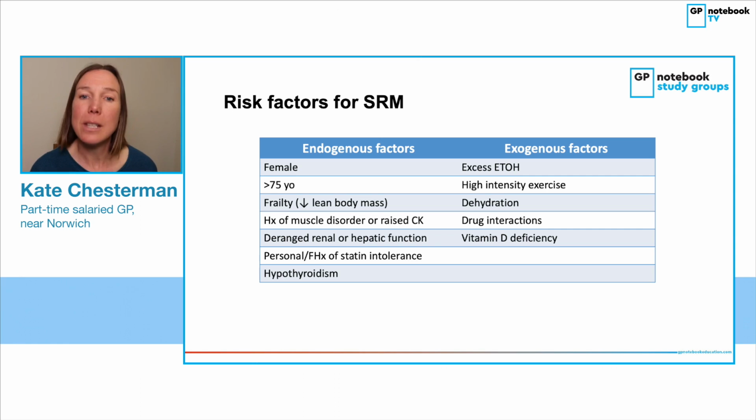Now, can we predict who is most likely to experience statin-related muscle intolerance? Are there patients who are at increased risk who maybe we want to treat slightly differently? Well, interestingly, it has been shown that several factors do predispose to SRM, including being female, advanced age, increasing frailty, a history of muscle disorder or a raised creatinine kinase, deranged renal or hepatic function, a personal or family history of statin intolerance, and hypothyroidism.